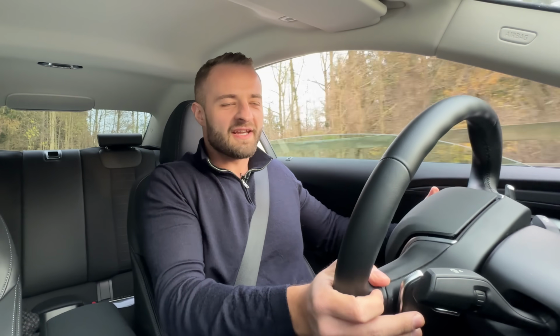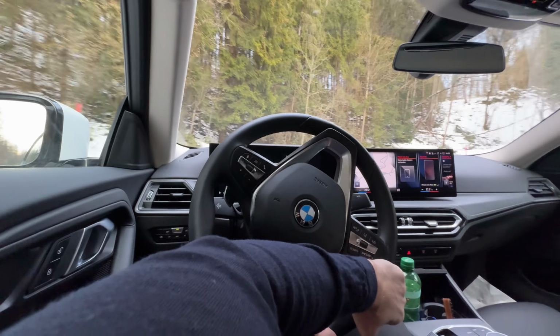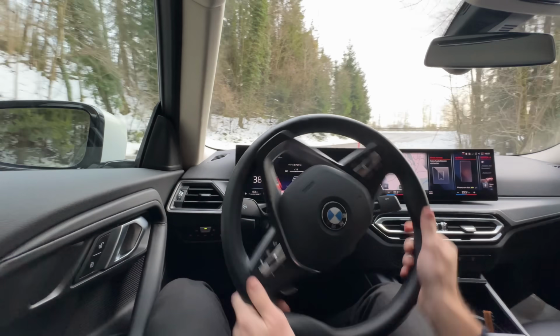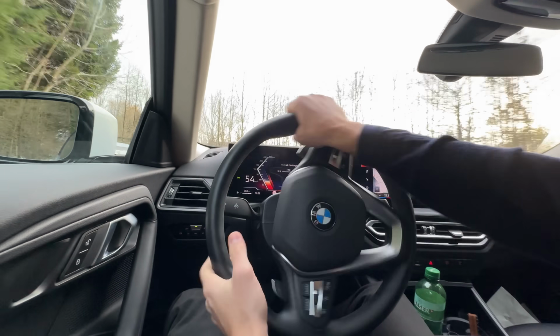I highly doubt that. Of course, it's a little bit wet, but still, this is a 218 and I just drifted it. So say what you want. You can have fun with this thing. I will even give you another angle. Look at that. And just floor it another time.